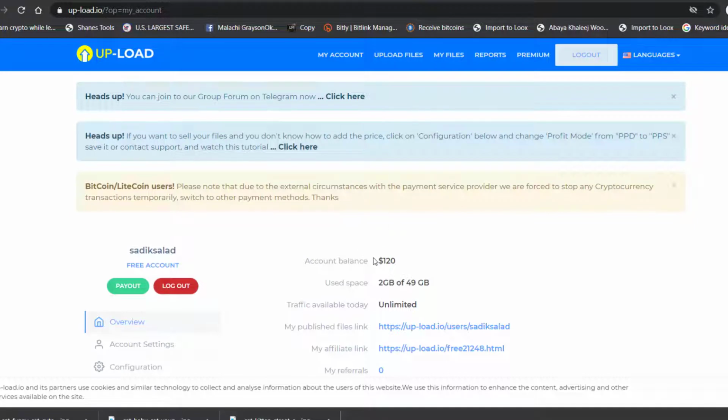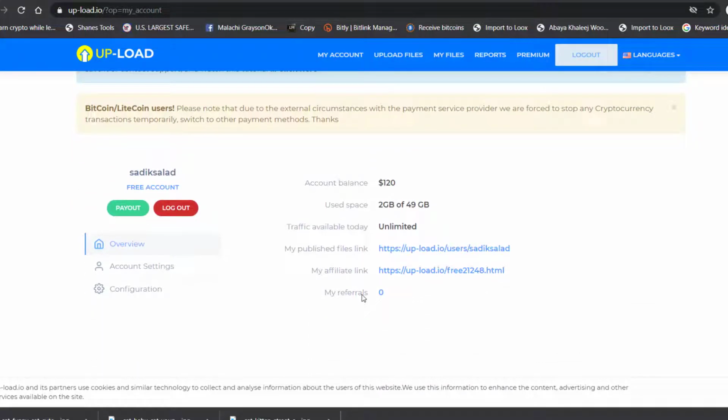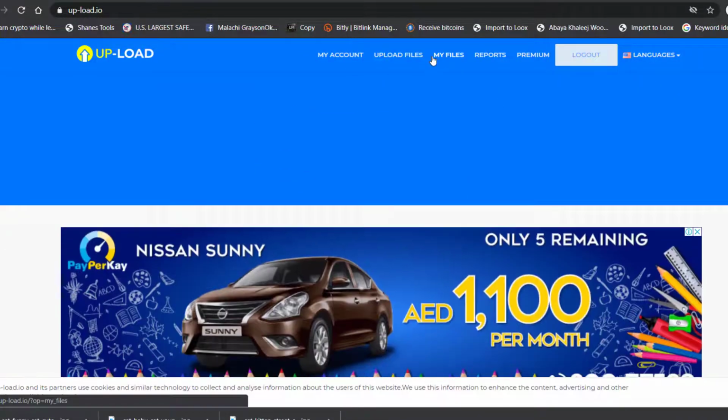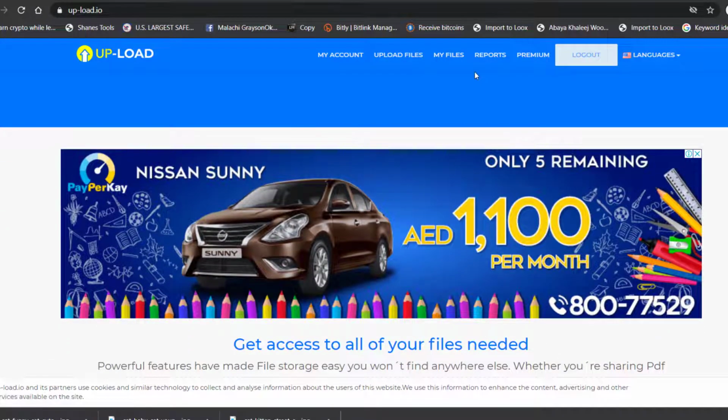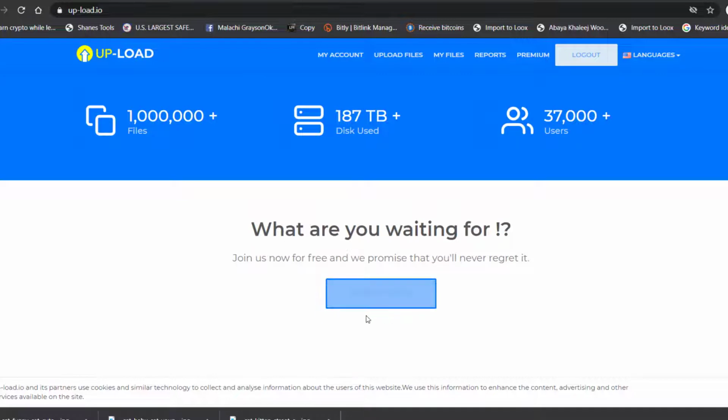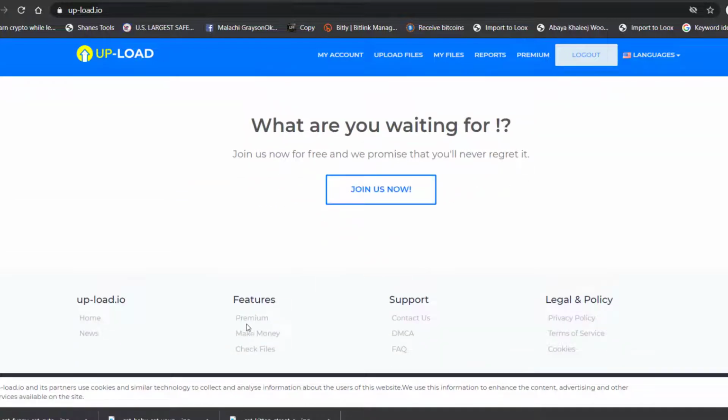You can see I already have a balance of 120, and I've already used 2 GB of the drive. This is also my username. You can also upgrade to a different account, where you'll be paid out as well. And I'm going to come back and show you the tiers, because there are tiers on this website. Let me show you the tiers. It's just in here.